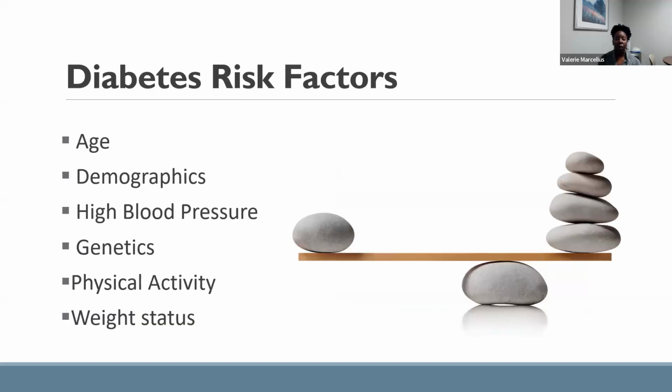And so, what are some things that put people at risk for diabetes, at risk for higher blood sugars? Age. The older we get, the higher our diabetes risk becomes. Also, demographics in terms of different populations have higher risk of developing diabetes. We often see high blood pressure and high blood sugars together. There's big genetic components, and we can't do anything about our genes, but it's good to know if you have that risk factor so that you can be looking out for how your blood sugars are doing.